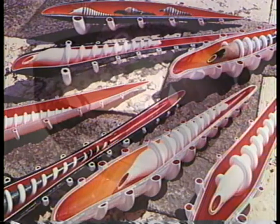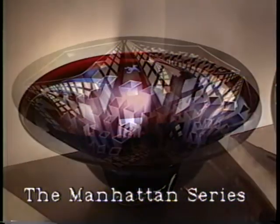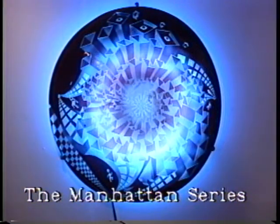After I'm finished blowing some pieces, I will carve patterns into the surface. So I blow colors across the whole form, and then I'll carve different scenes. The series of etched pieces that I have are called Manhattan bowls. I display them with neon on the wall or on a table. And each piece tells a story. Each symbol adds up to the whole piece as a story.